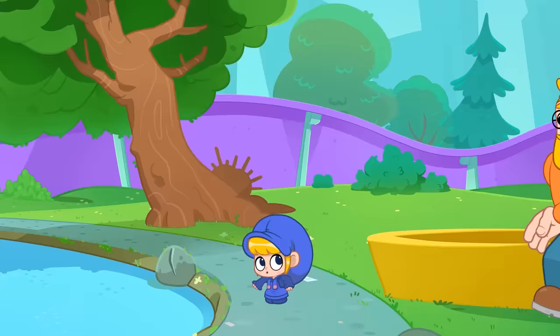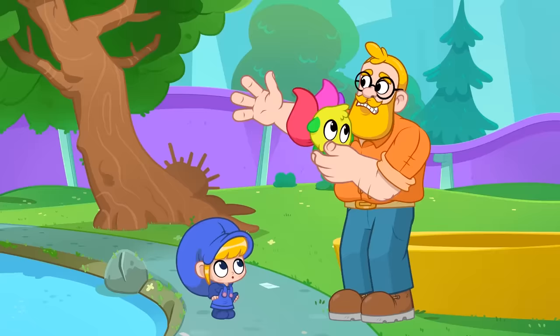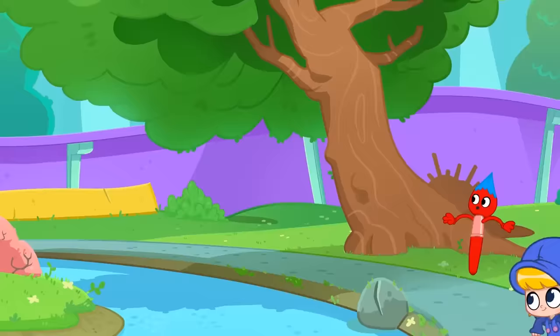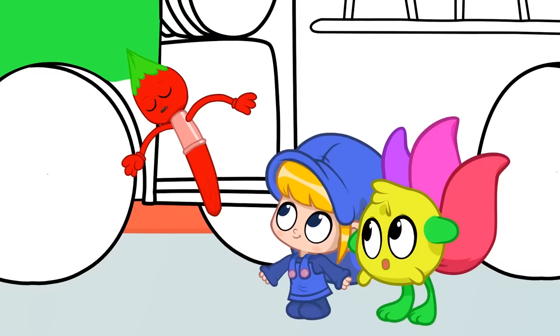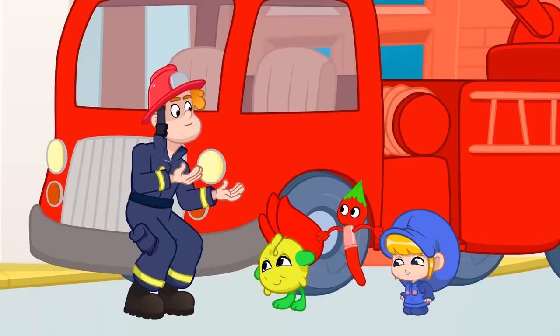There you are, Chroma. I was looking for you. There are lots of problems in the city because you took away all the colors. Morphle can help Chroma paint everything back to its original colors again. Hi there. Somehow our fire truck lost its color. Morphle and Chroma can help you with that. Morphle, a fire truck is always red, just like you. Thank you so much, Morphle and Chroma.